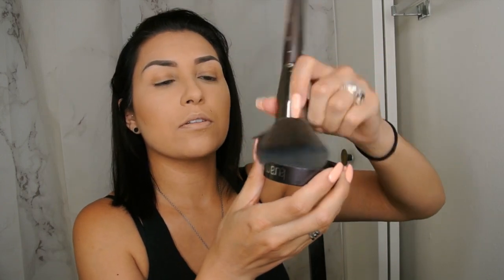You can do this with a brush too if you want to. You don't have to do it with a Beauty Blender. There is that. And with a brush, I'm just going to show you quickly. You're just going to swirl it and kind of tap off the excess, and then you just kind of do that. A little goes a long way with this stuff. So you don't need a lot. But there you go.